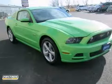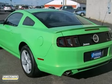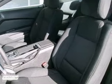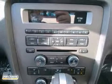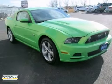Here is a 2013 Ford Mustang GT. It's represented in a gotta-have-it green metallic tri-coat paint. And fuel efficiency comes in at 26 miles per gallon on the highway and 15 in the city. And under the hood, you'll find a 5.0-liter V8 engine. This one also includes a CD player, cruise control, and a rear spoiler, as well as a warranty. Come on out and test drive it today.